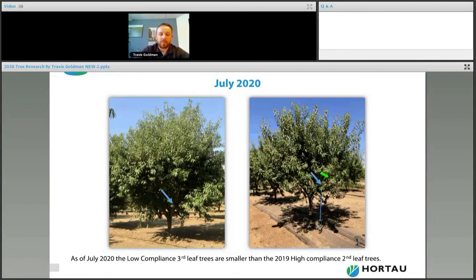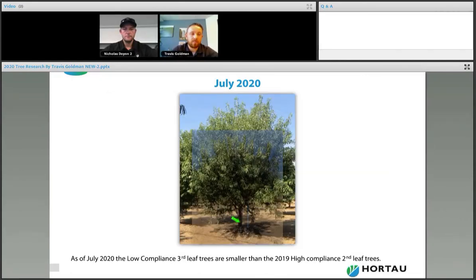Here we are, side by side. I used arrows to point out where my same soil auger was in both images, and you can see just the sheer frame of these trees, just significantly larger. And they were planted the same week in April 2018, and you can just look at the difference. If you look at this frame, Nick was really nice to do a little bit of photoshopping and put the augers next to each other, and you can just see how much the high compliance dwarfs that low compliance orchard.